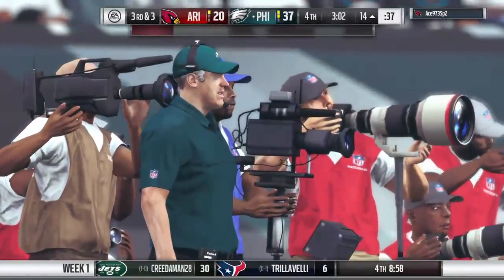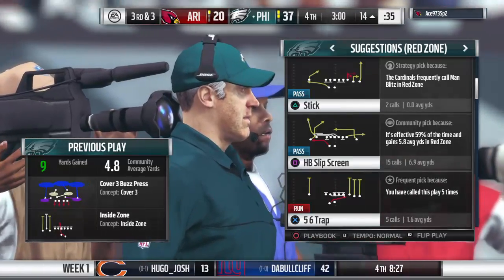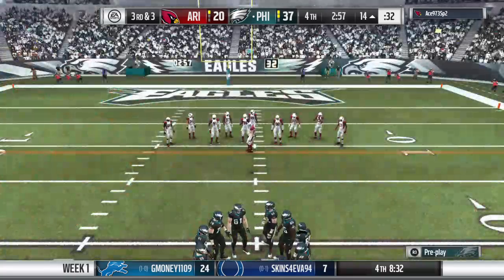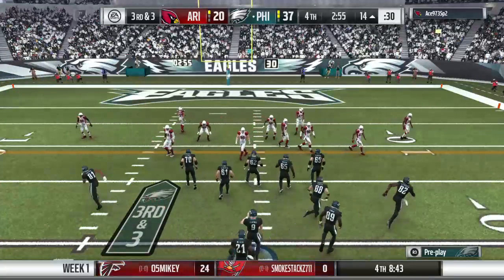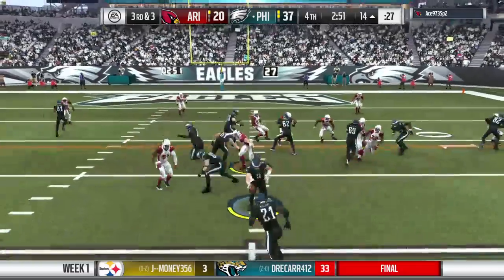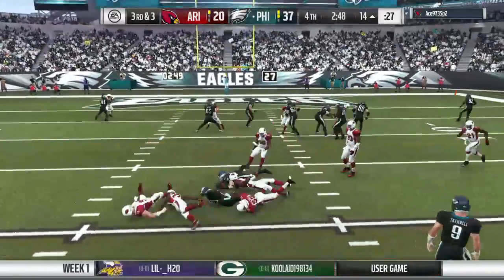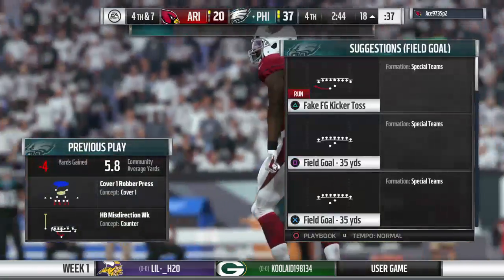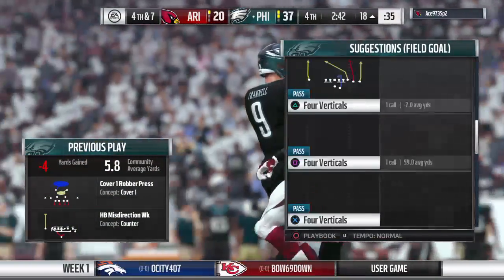A nice job there as he rumbles for 9. And it'll be back to a 3rd and 3. Another good run for him. What else is new? That'll put him right at 150 yards for the game, so he's really made his presence felt in this one. They brought in an extra defensive back here, so probably not expecting a run on 3rd and 3. A good call. He loses 4, and it brings up 4th.